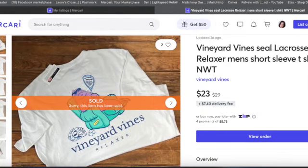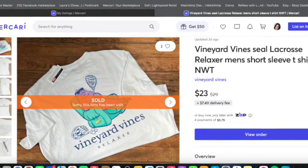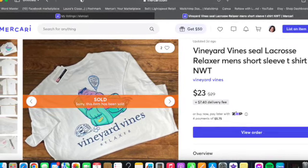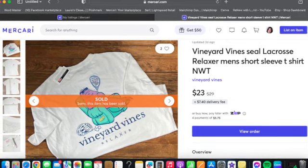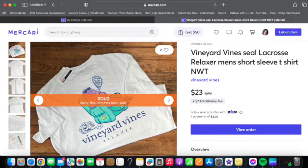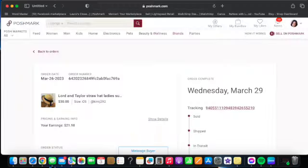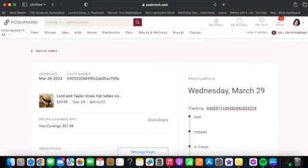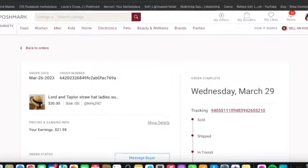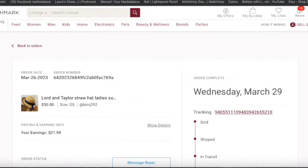Now I'm going to go into my preppy stuff. Vineyard Vines is huge for me. I got this at Plato's Closet, and I flipped it within 24 hours of buying it. It was new with tags, so I was surprised. I don't usually do well at Plato's Closet, but I was happy with that thrift. This Lord & Taylor straw hat I got at Savers. I sold it for $30 on Poshmark. That was a quick flip. I think it went in less than a week, which surprised me.